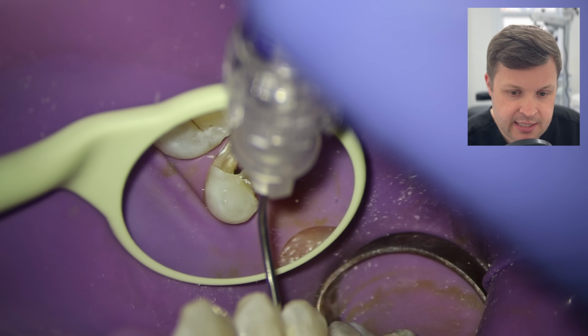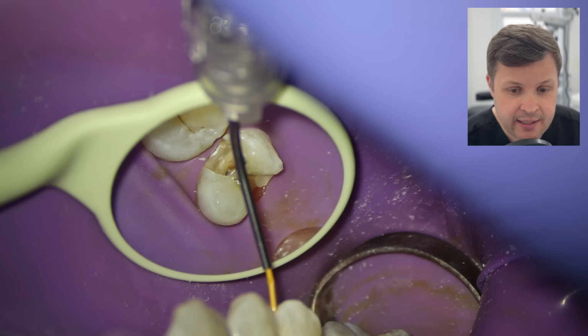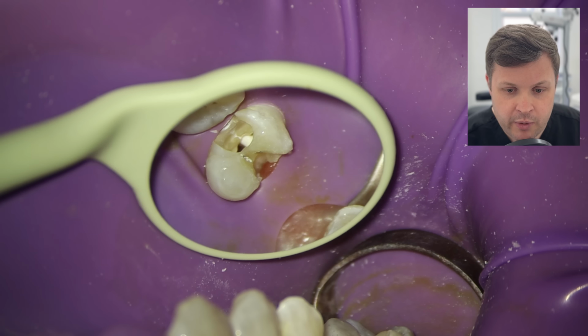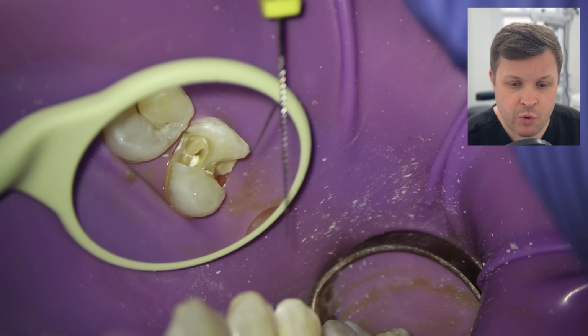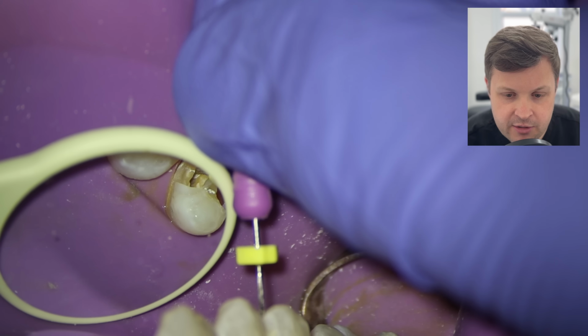We're going to backfill this again. I say it once, say it 1,000 times. I can do this because I've got high magnification. Once we're happy we've got enough sealer in there, we're going to pick up our hand file, and we are going to push this to about a millimetre away from the working length and just introduce the Bioceramic to the whole length of the tooth.